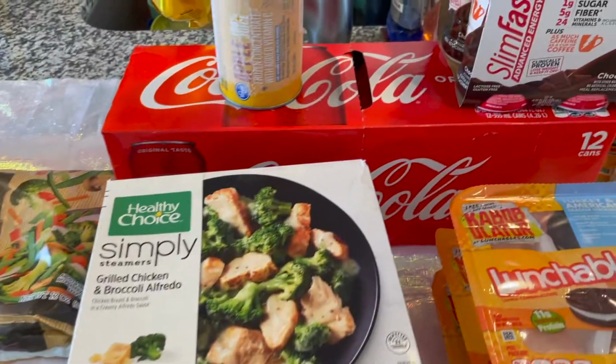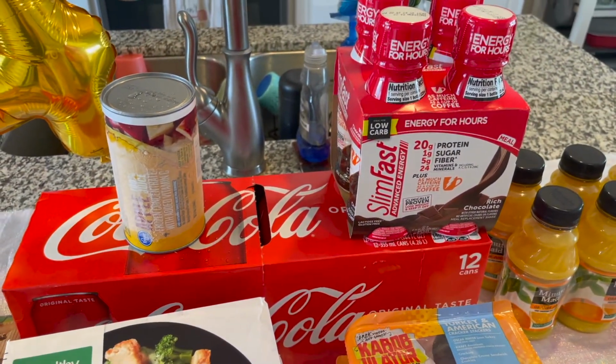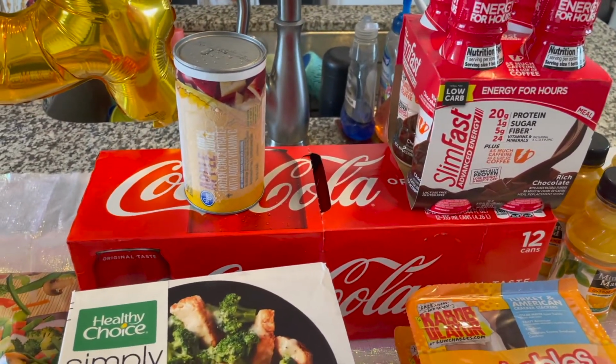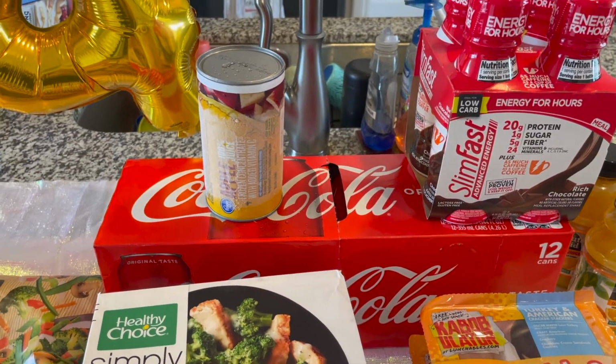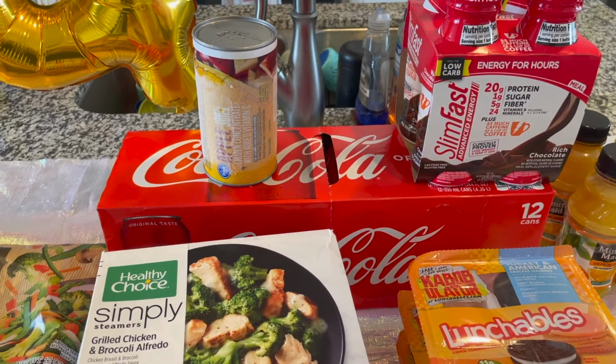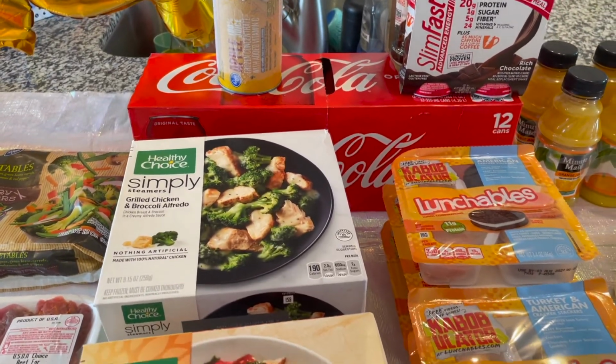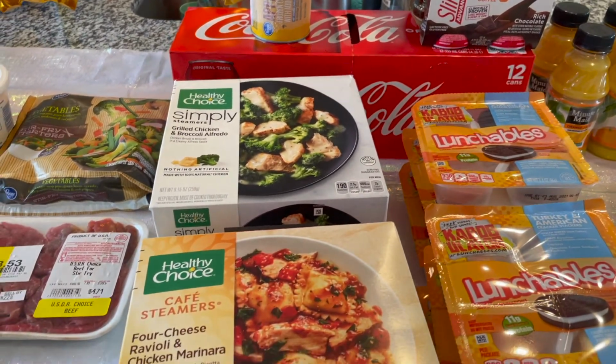In the back there, we have Coca-Cola for Thomas. I have my Slim Fast protein shakes for myself, and we have some apple juice concentrate for the kidlets. Mel still has lunch items for this week. They have Hot Pockets in the freezer, and Thomas still has sandwich fixins in the fridge, so we didn't need to purchase anything like that.